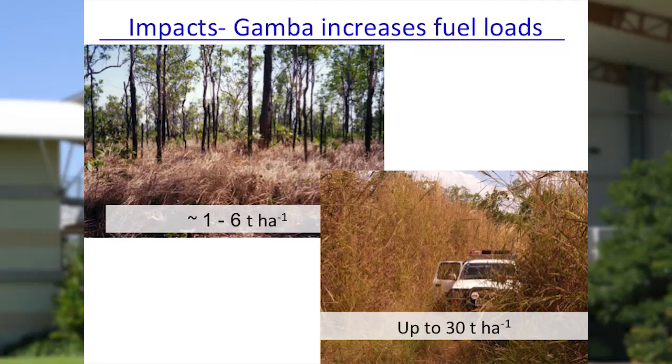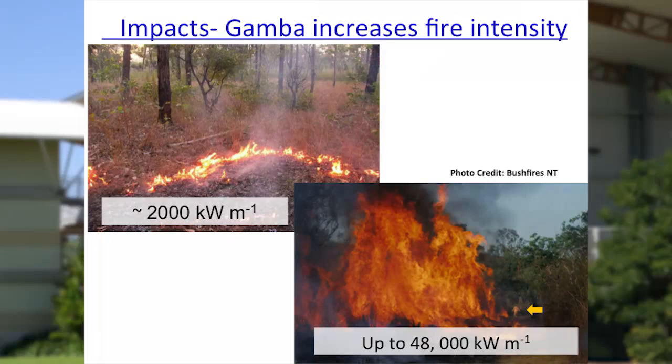So from our research, we've documented that gamba grass increases fuel loads dramatically. So instead of having native fuel loads between 1 and 6 tonnes per hectare, we're seeing gamba grass invaded areas with fuel loads up to 30 tonnes per hectare. We've quantified how this then changes fire intensities. So instead of seeing low intensity, slow moving native grass fires with intensities up to 2,000 kilowatts per metre, we've documented gamba grass fires with intensities up to 48,000 kilowatts per metre.